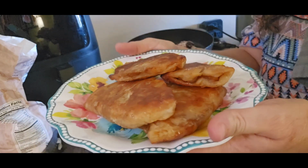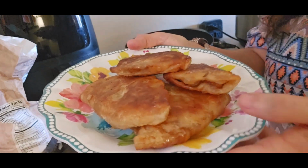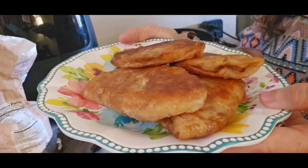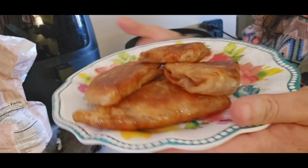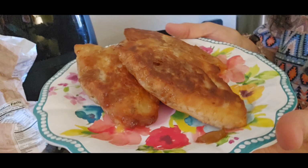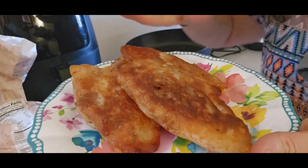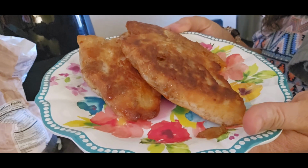And y'all, like I said, if you don't want to fry these because of the oil, by all means, you can still do these in the air fryer, or you can do these in the oven and just bake them instead of frying them. Look at that. I'm going to save the extra sauce for dear hubby and let him drizzle it on top of his.